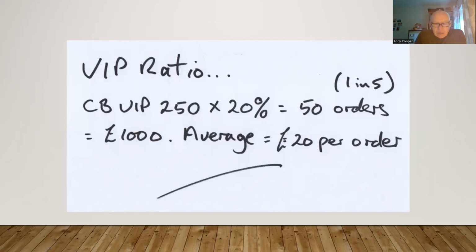In terms of the VIP ratio, this is where Ian comes in. It was interesting chatting to Ian. He's been in the industry for many, many years. He apparently, so he tells me, was massive in Larome, Chris's old company, back in the day. He had a huge business back then, so I believe. So I think he knows what he's talking about. What he's got is a customer base currently of around 250. He tells me he gets roughly 20% ordering every campaign. That's 1 in 5, so that's 50 orders, which is around £1,000 a campaign.